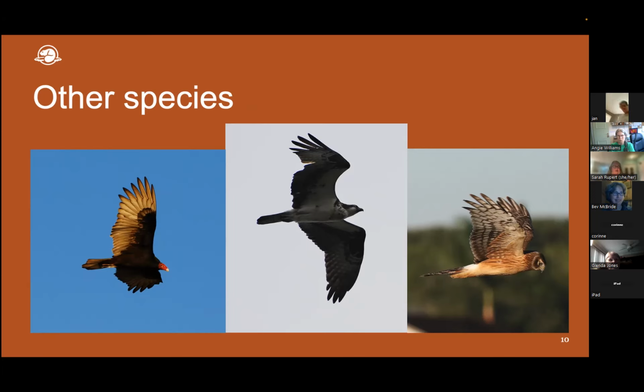We also see a lot of osprey moving through. Again, they tend to be earlier in the migration, but as our falls seem to be getting warmer and more drawn out, the ospreys will stick around until the food just isn't as good for them and they need to start moving south because of the temperatures.